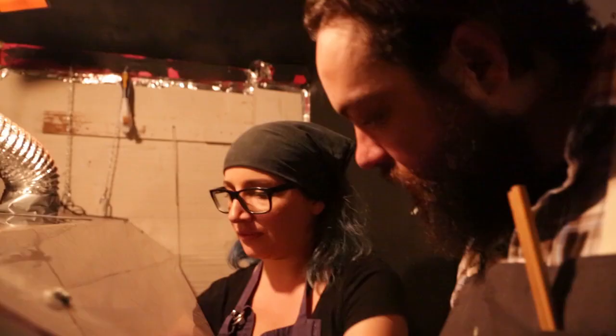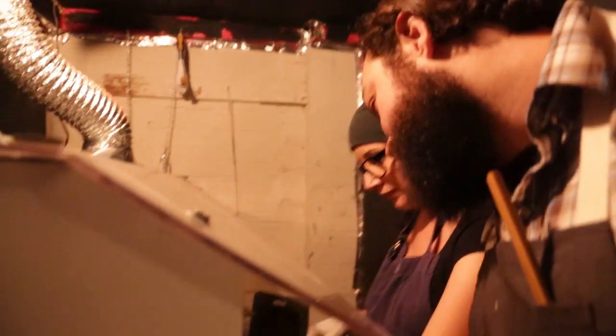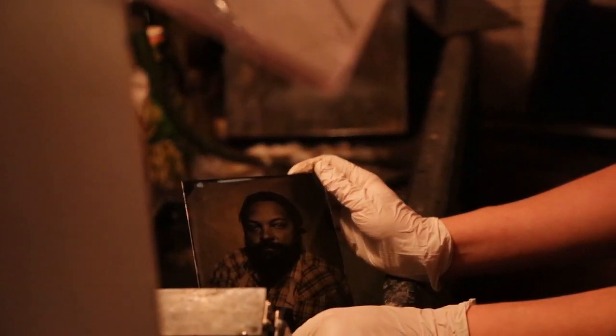And what's wonderful about the Collodion process is within a few minutes you have a final plate. So it's developed, you're able to see what the final outcome is going to be. So in a way, this can be a collaboration between us. They can see the plate, we can decide what's working, what isn't working, and go from there.